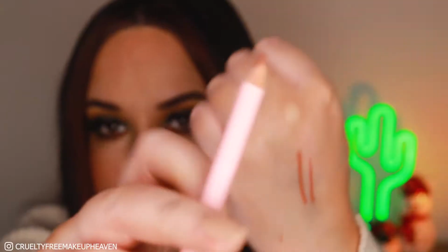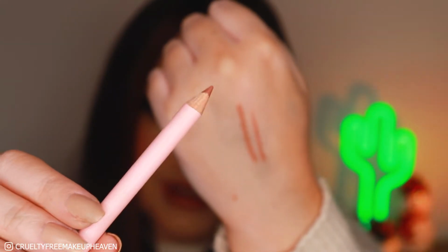So we have a Sheer Fine liner. It's in the shade Boy Bye. It's in this really nice nude color. Ooh, this is perfect. It kind of fits my hair too, so I like that. This could be so pretty on its own as well.